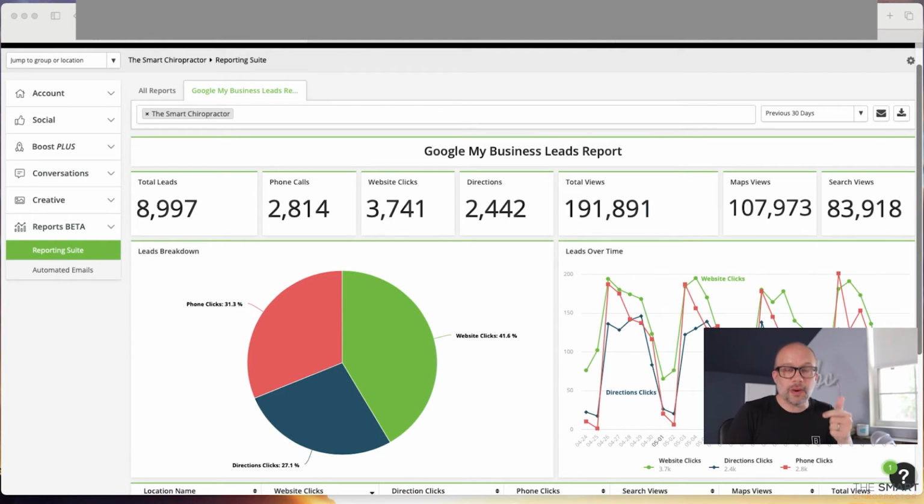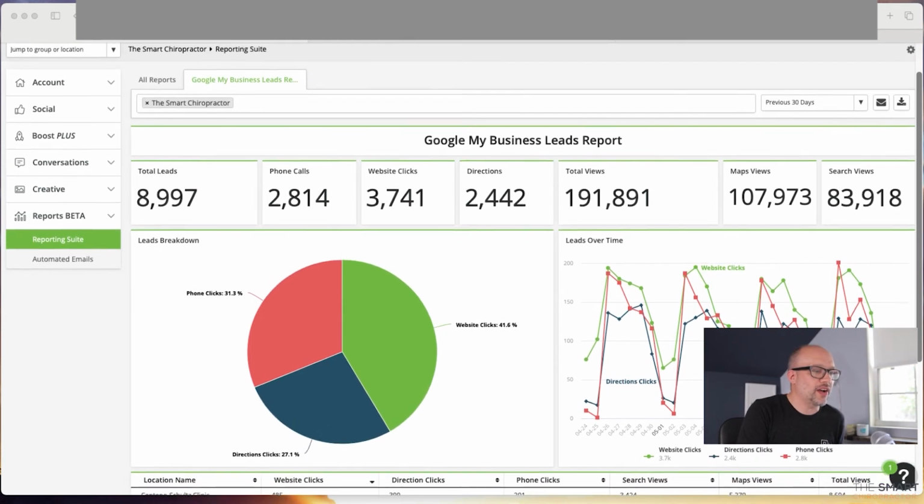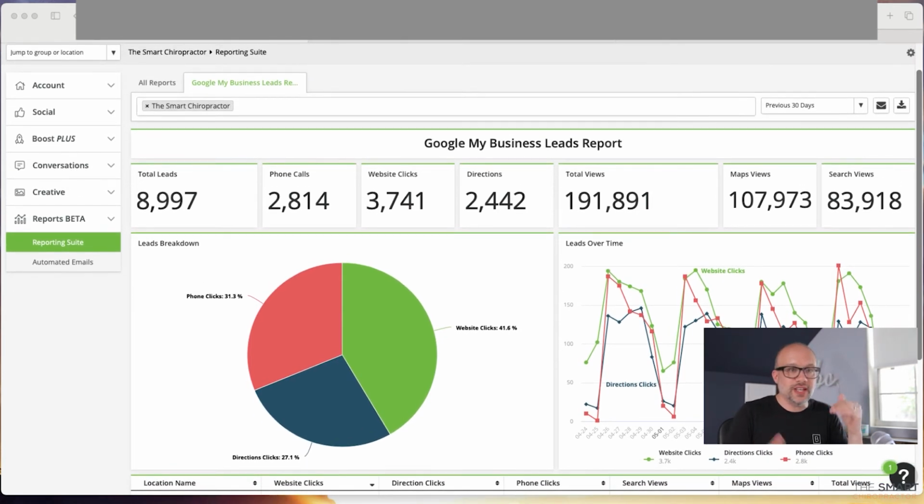Keep those. Tip number 1, photos. Get a couple high quality. 2, make sure your listing information is updated. And 3, make sure that you are posting. You can see here with the leads over time graph, you can see when we're posting and during the week, there's a lot of action. In the weekends, we see things dip down. We're gonna learn more as we continue to dive in and see what goes on with Google My Business.